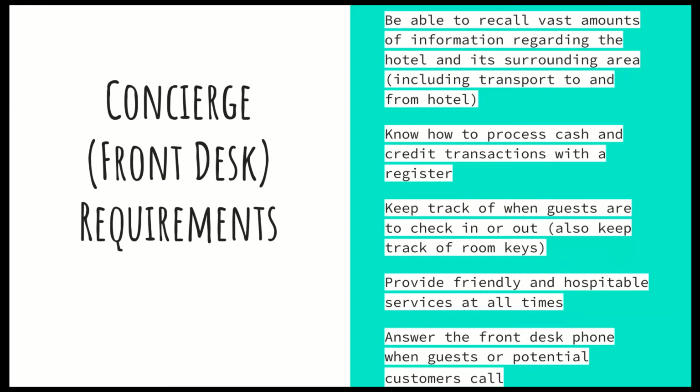You'll need to know how to process cash and credit card transactions with a register, because a lot of times people are going to use their credit cards to sign in. You need to keep track of when guests are to check in and check out. So are they checking out that morning at 11, or are they checking out later in the evening? And you need to keep track of room keys so that people just don't leave with them.